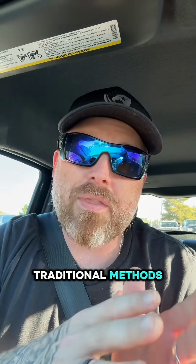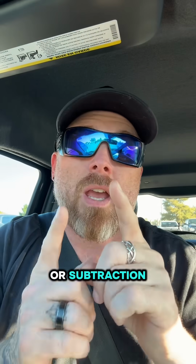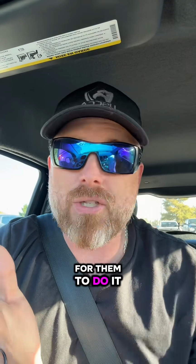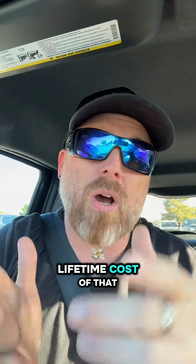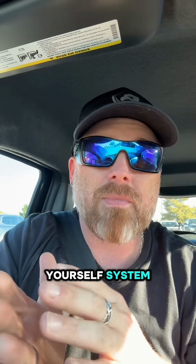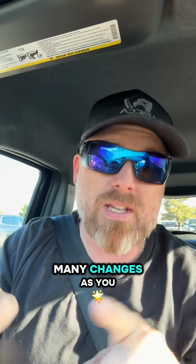In traditional methods, every time you need to make an update, an amendment, an addition, or subtraction, you have to submit it to your lawyer. He has to process the request. It depends on how many hours it takes for them to do it. It's going to increase the lifetime cost of that estate plan and that trust. With the do-it-yourself system, typically it's one flat administrative fee. You can make as many changes as you want.